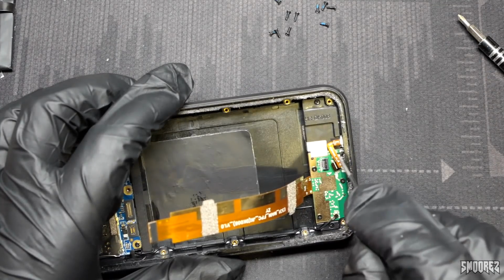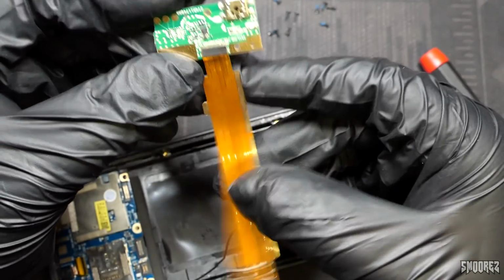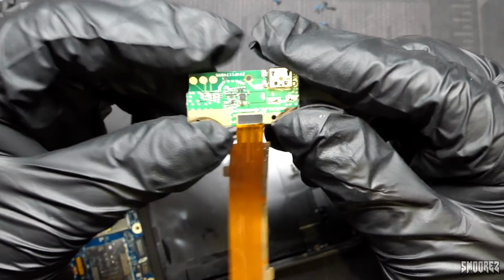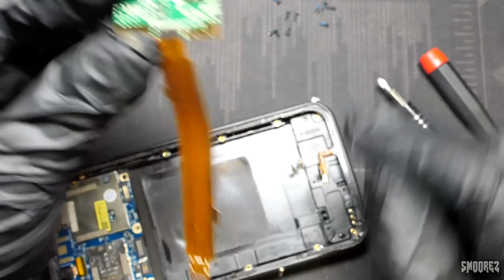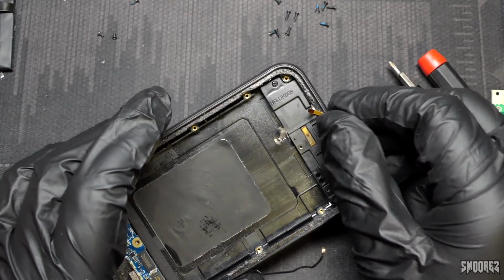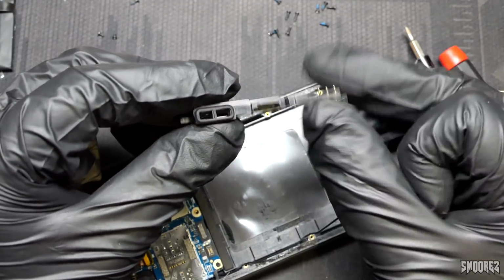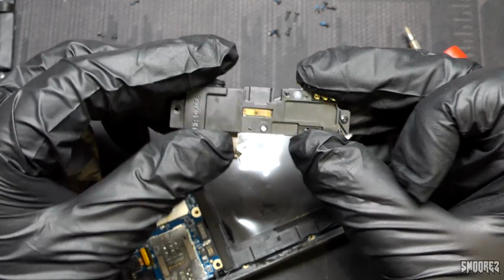There's a small ribbon just here, which we can disconnect. Lifting out the charger board is fairly easy, just comes out like so. You've got your micro USB on there, as well as these gold contacts that communicate with the rear speaker. That little flex ribbon is actually for the microphone, and the loudspeaker has this large rubber gasket going around the opening just there for the water protection.